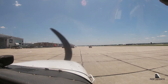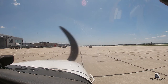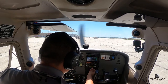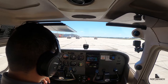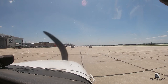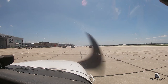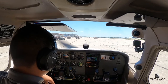Cessna 7 Victor Uniform, on departure maintain VFR at or below 4000, departure frequency 124.0, squawk 0275, standby for readback. Runway 17 on departure, fly heading 170, cleared for takeoff, wind 180 at 15. Cessna 7 Victor Uniform, go ahead with readback. Remain VFR below 4000, departure frequency 124.0, squawk 0275, 7 Victor Uniform. Readback is correct.